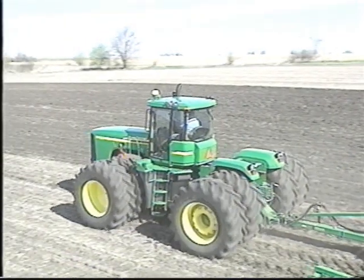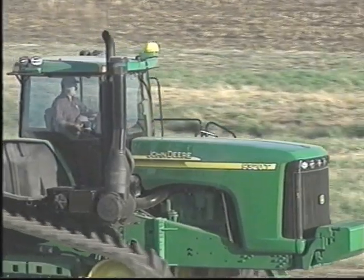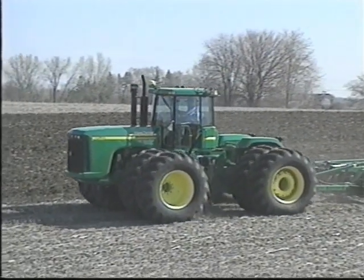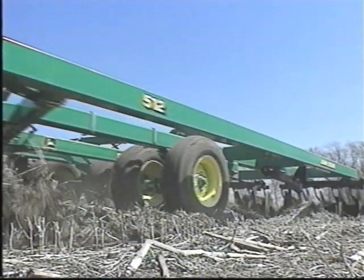The full authority electronic controls on both the 8.1-liter engine and the 12.5-liter engines sense the load and respond instantly to give you more power under heavy loads. This reduces engine RPM fluctuation for less downshifting, and that means more productivity.